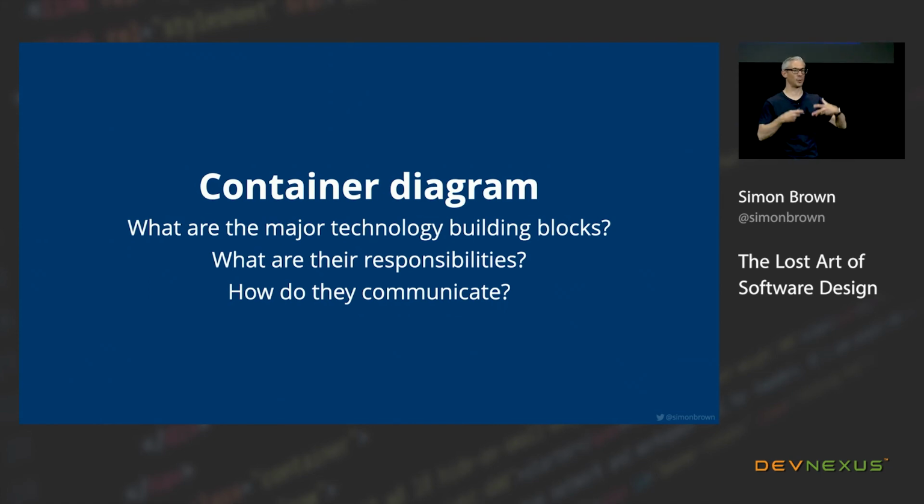And again, it's the same thing. In order to draw a container diagram, we need to ask a bunch of questions. What are the major technology building blocks? So by container, I don't mean Docker. That's an unfortunate clash of naming. Basically, a container, a C4 model container, is an application or a data store. So what applications and data stores do we need to build to make our system function?